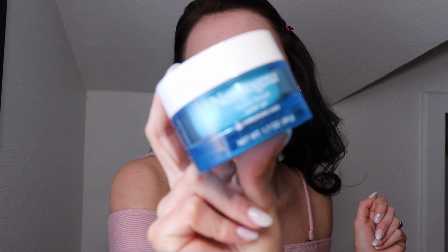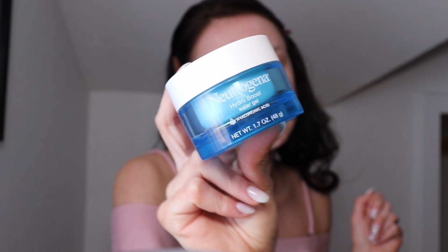So to hydrate my skin, I'm going in with my Neutrogena Hydro Boost Water Gel Hyaluronic Acid Moisturizer. I probably don't need to say the full name, but I do anyways. I love the consistency of this stuff. I think it is great, especially for the spring and summer, the warmer months. This works great with my oily skin, which I was not expecting because it's so hydrating.